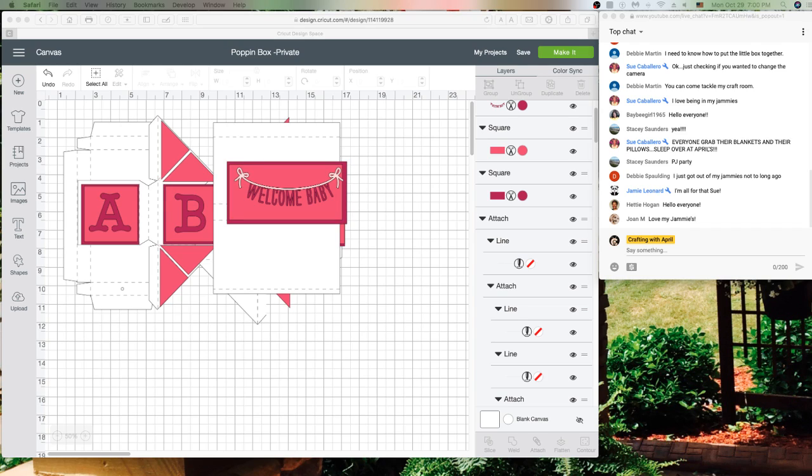So, I am trying a new setup today too, guys. So, I hope that I don't jiggle this too much. I thought that this iPhone camera thing would be sturdier than what it is. So, if I jiggle you, I don't mean to.